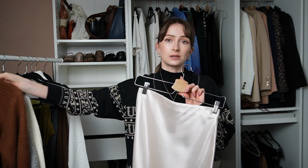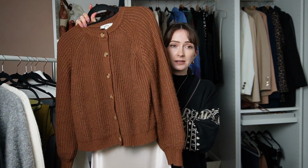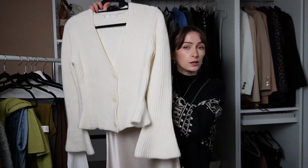I think this would look equally as amazing with this chocolate brown cardigan, maybe a nice chunky boot, or even a slim kind of heeled boot, something very slick, a little kitten heel for a dressier occasion. Really like it. And then of course I could style it with some green as well if I just wanted to really switch things up and make it a little bit more special. I love a winter white, and I think this kind of combination would be amazing as well.